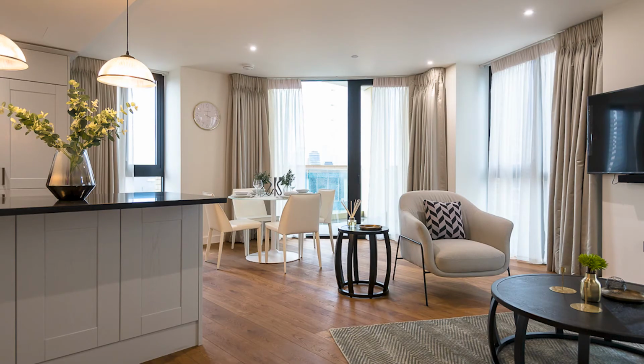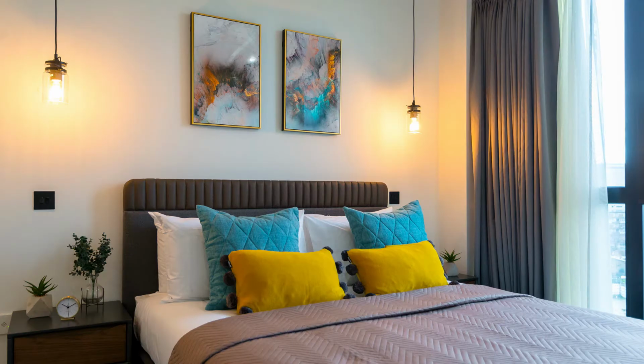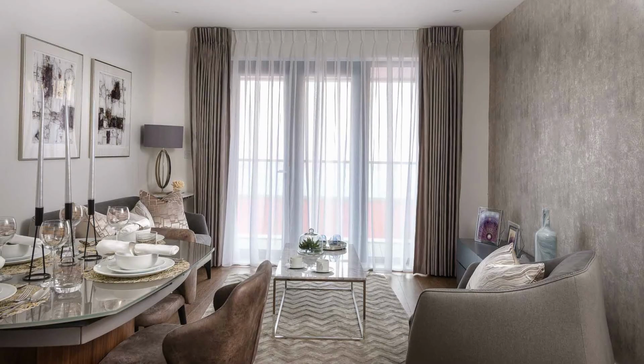Here are a few examples of some of our properties with window dressing. As you can see, if you're a potential tenant or buyer walking into this property, having window dressings makes a massive difference. Here are a few images of some projects that we've done recently.